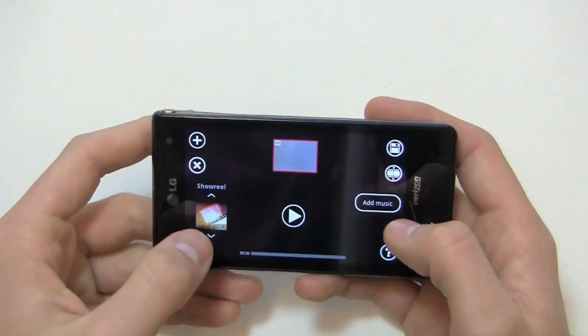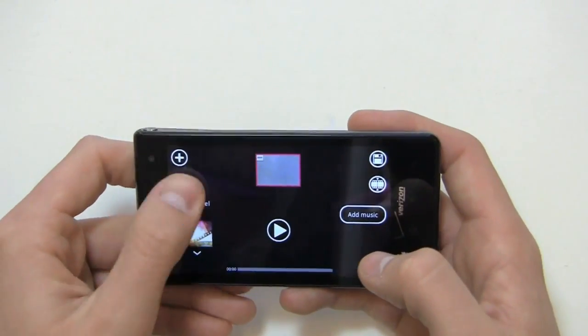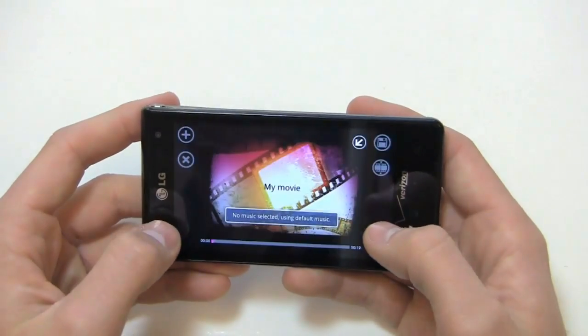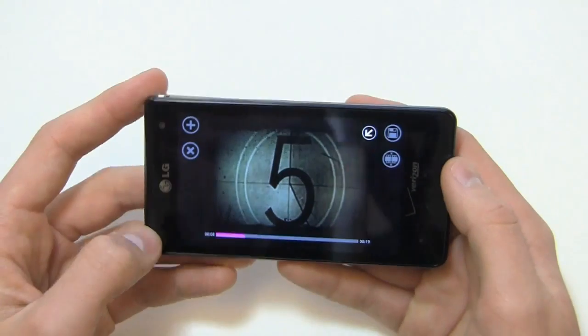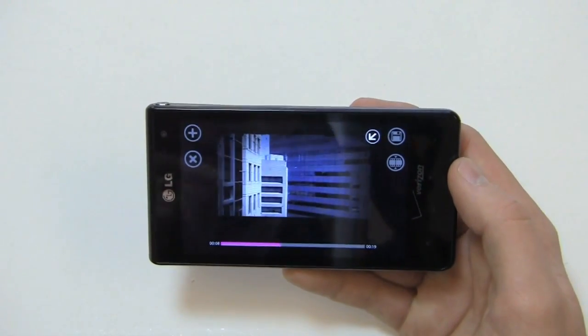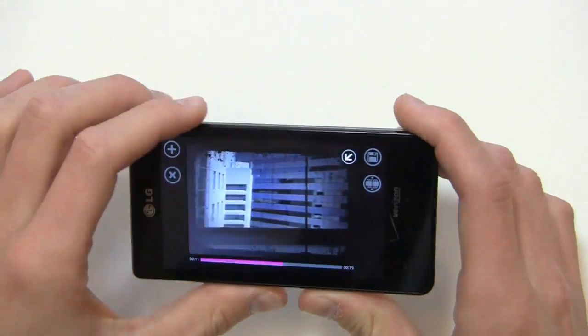Let's add a style. Let's do a show reel. Let's, what else do we have? Let's show reel. I don't know why it's not allowing me to. Oh, converting. There we go. Making. Okay. And you can see my movie. Hey, that's pretty cool. Oh, look at that. That's pretty cool. That's pretty neat. That's pretty unique. So you can see the quick shots.